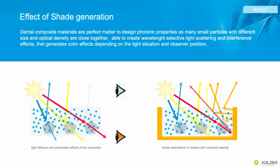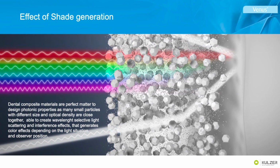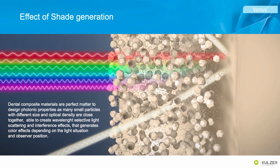On the right side, the material is demonstrated in contact with a colored material. Now, the reflected light and color from the cavity interface is transmitted into the translucent material, and the infiltrated light is distributed and scattered within the one-shade restoration, and the appearance adapts. This animation shows the adaptation of the appearance due to the background reflection, light scattering, and blending inside the translucent hybrid material.